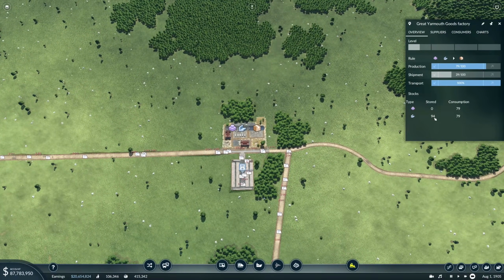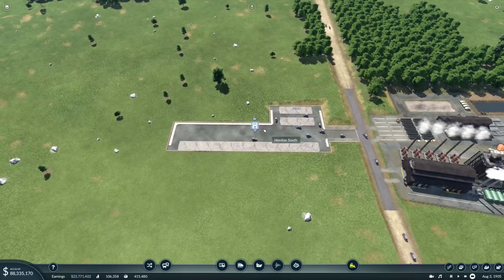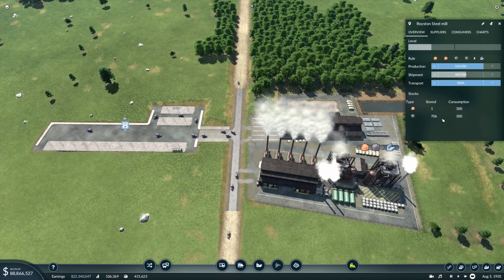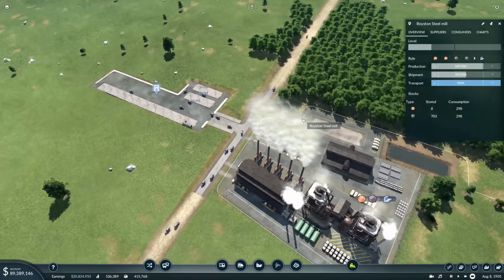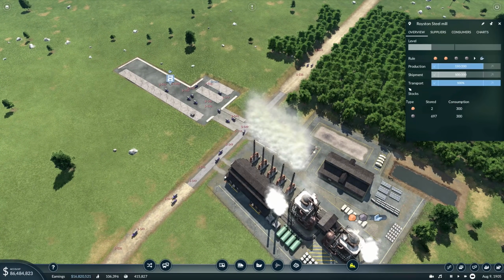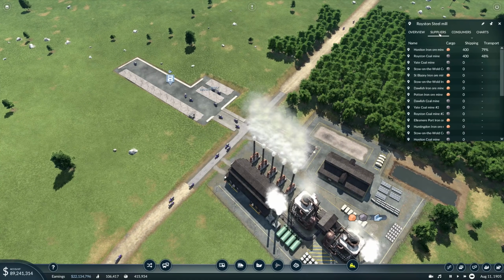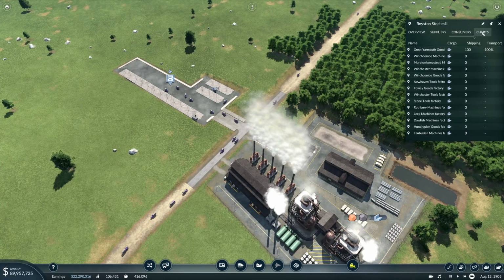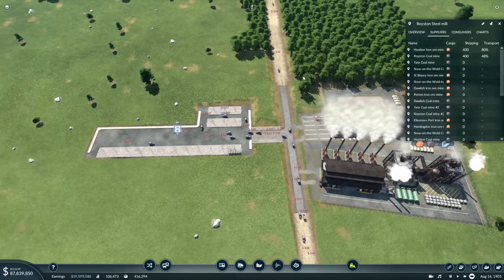Now, how are you doing? You are starting to stockpile steel, which is good. So the amount of coal is coming down, which is also good. That means that we are producing steel pretty regularly. The shipment is maybe not enough. So suppliers, yeah, they could be moving more. They could definitely be moving a bit more.